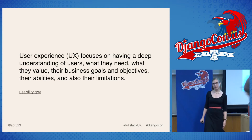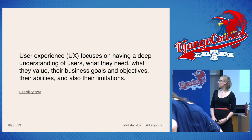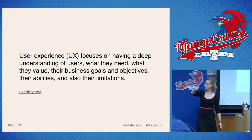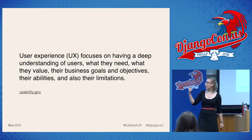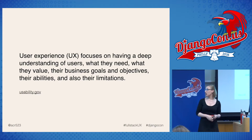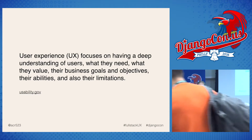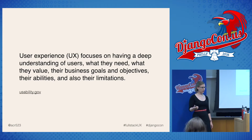So to get started, usability.gov defines it as: user experience focuses on having a deep understanding of users. So users are number one. What they need, so user needs. What they value. We also need business goals and objectives, our users' abilities, and also their limitations. So that's our usability.gov definition.